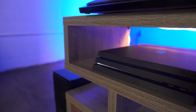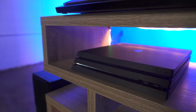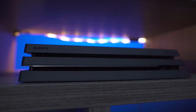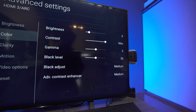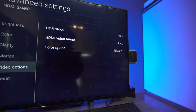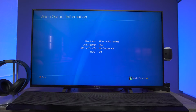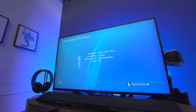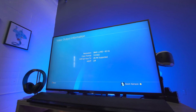I will say, setting up a PS4 Pro with an HDR TV is not quite as simple as I'd hope, though this problem is more rooted in the TV than the system. Different companies have different names for HDR, and chances are if your TV has an HDR mode, it is not enabled by default, so you're going to need to do some menu surfing to find it. Don't let your PS4 scare you with output info like your TV does not support HDR. If you know you have an HDR TV, then chances are you just haven't found the right option yet.